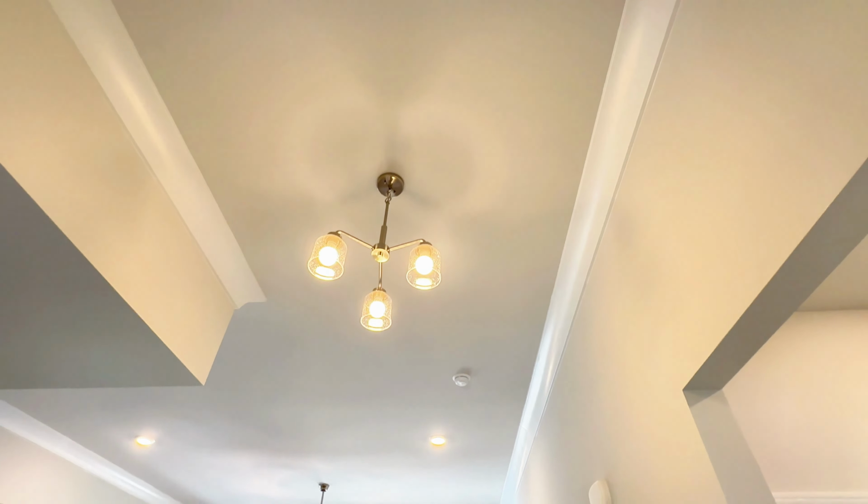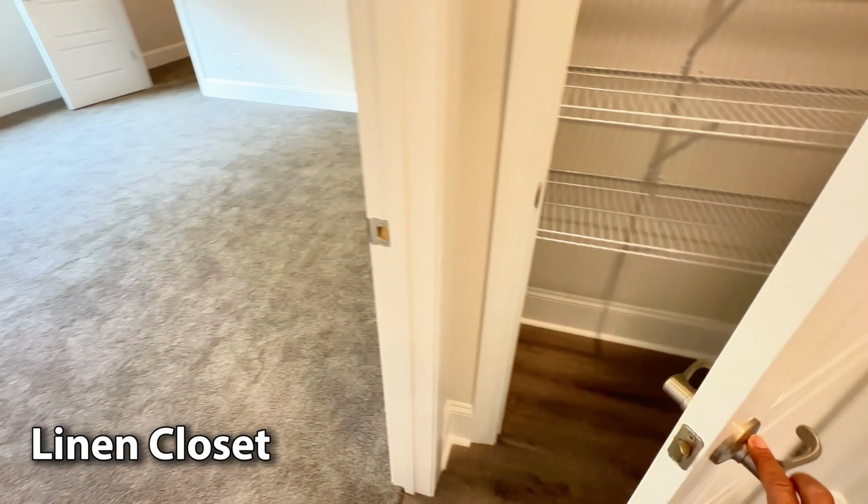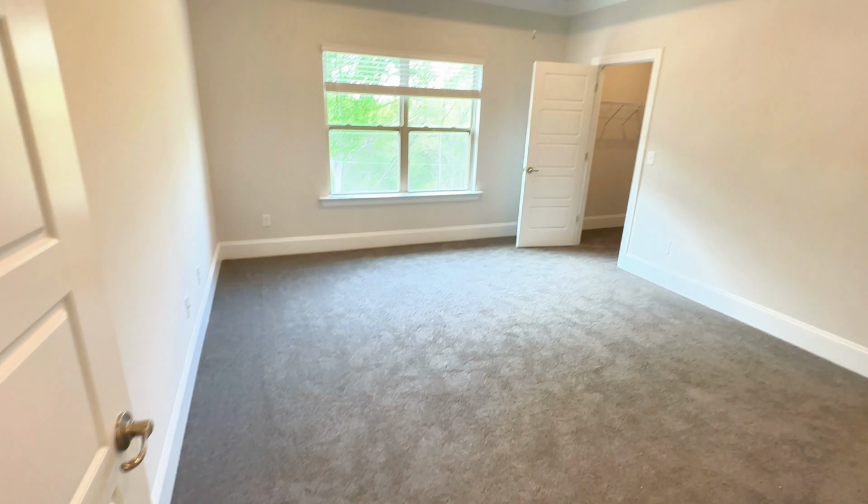It does have a walk-in closet in this one. And the second bedroom has carpet on the floors, just a regular size secondary closet. Nice open floor plan. We'll check out the bedrooms and then come back into the family room here. So this is a linen closet here. I'd say it's carpeted in all the bedrooms.